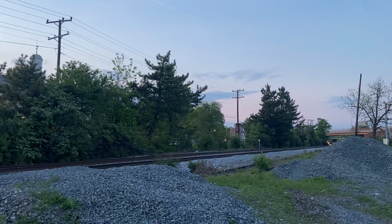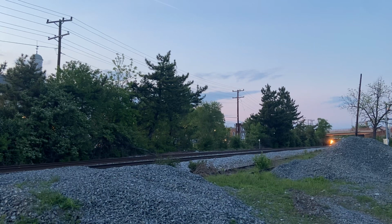So here we have the CSX I-137, because supposedly the M331 had already passed, which I didn't even know about, which is kind of goofy.